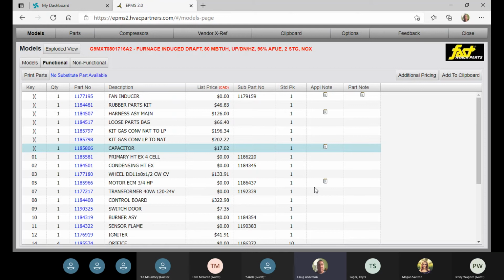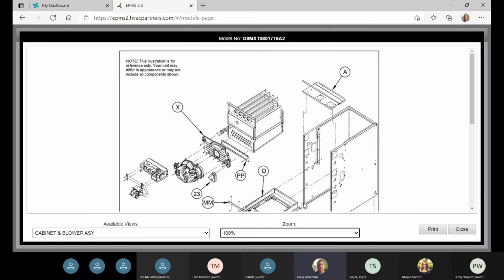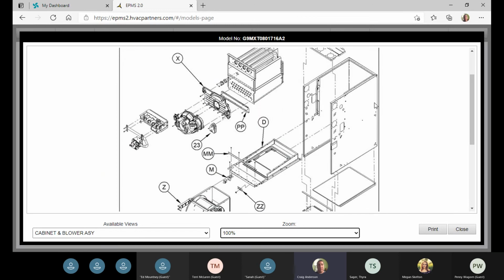Other thing here is exploded view, which is a great thing. Different technicians, when they're calling in, call it one part and you call it another part. It's great. We can pull up the picture. We can blow it up a little bit so we can all see it more clearly. And we can tell the technician, hey, tell me what part you need on that furnace.